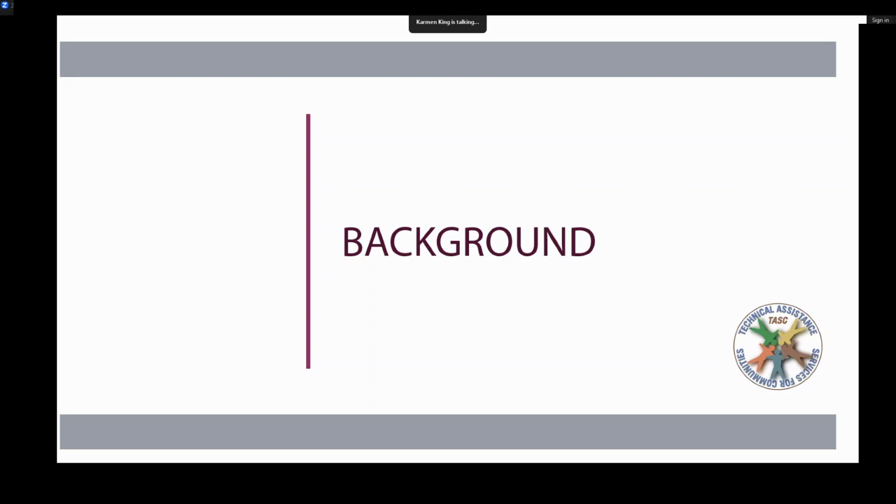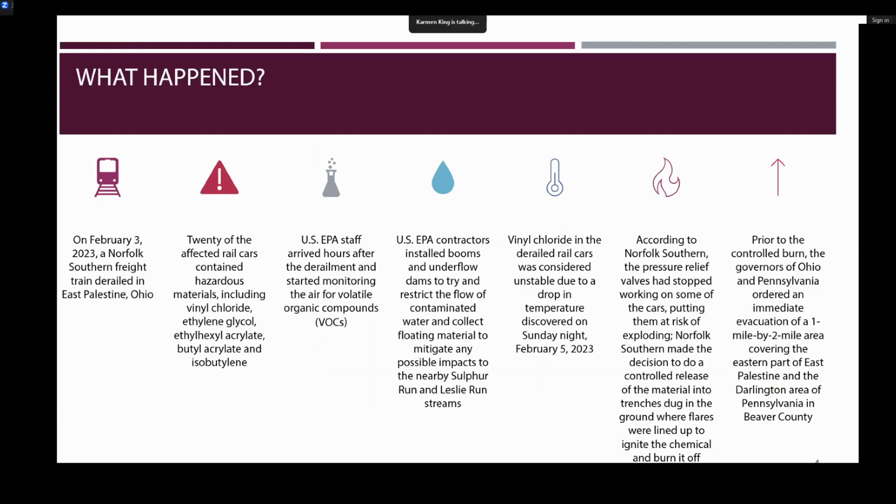Next slide, please. On February 3rd, a Norfolk Southern freight train derailed in East Palestine, Ohio. 20 of the affected cars contained hazardous materials, including vinyl chloride, ethylene glycol, ethyl hexyl acrylate, butyl acrylate, and isobutylene. Within hours, emergency response folks mobilized and began monitoring the environment to understand how to respond to the hazards.